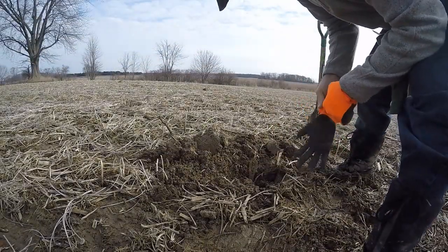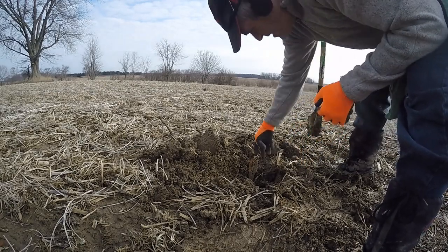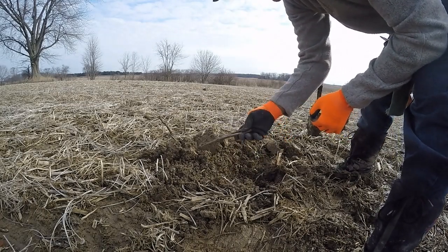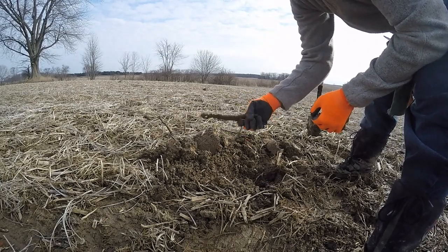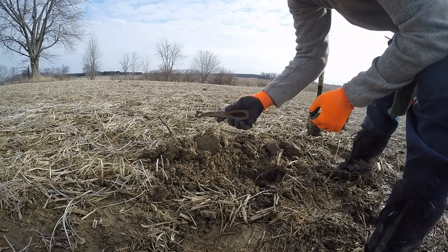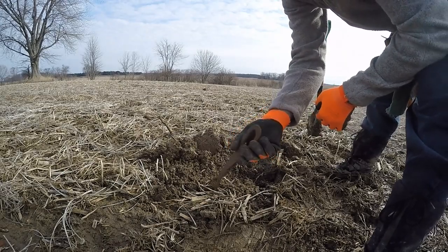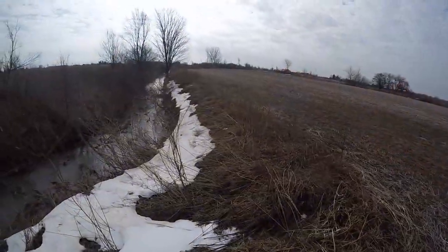Okay, got my next single here, and well, it's about 6 inches deep. Probably the handle of maybe a pan or a pot or something. Not sure. It's a nice one. Once it's cleaned up, maybe we'll be able to research it. The next one.